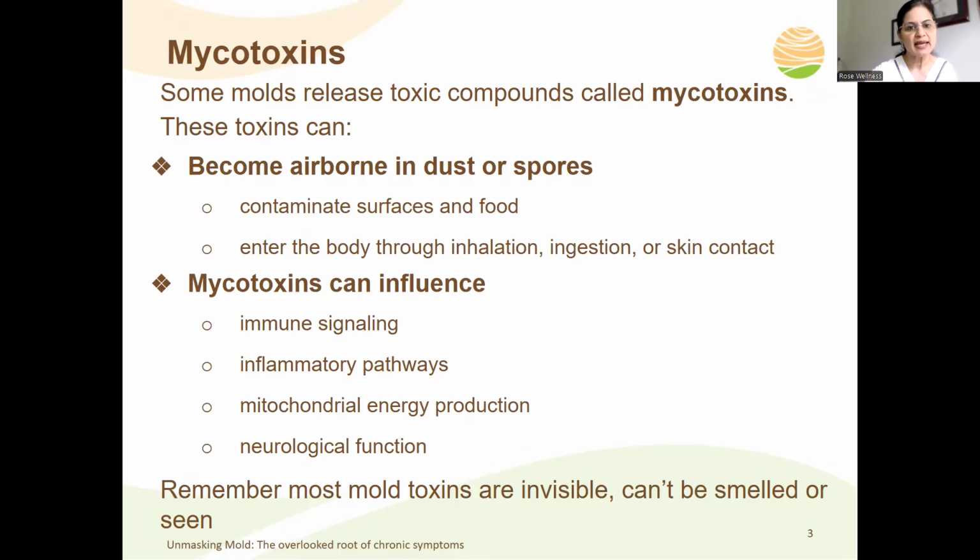These toxins are made for self-preservation, for keeping mold protected from other organisms, other molds, etc. And these mycotoxins can become airborne in dust or spores, and that can contaminate our food supply and also surfaces. It can also enter our body through inhalation. We can ingest it, or it can come in contact with our skin.